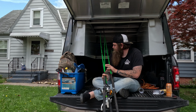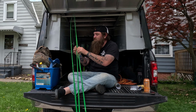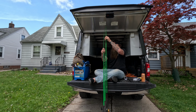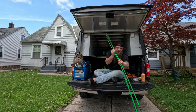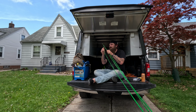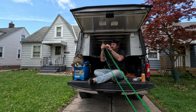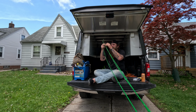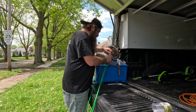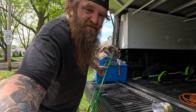It looks like the ends of them all got tangled up because they're sliding around, and that's an issue. Yeah, these are all tangled up at the end. That's not good, and I don't want them breaking either. These are strong rods, but they're all tangled. This is a mess. I feel like a little kid right now. It's a tangled up mess. Look at this.